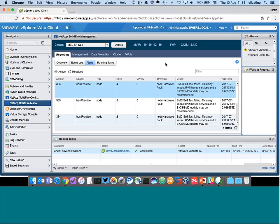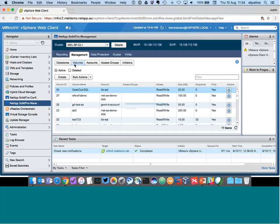Now, as you saw, we just created a volume that I mounted. I can actually mount that volume that I created here to an external access group that can be OpenStack, Hyper-V, KVM hypervisors as well.